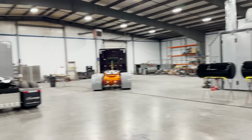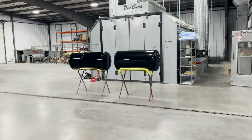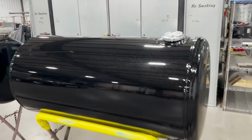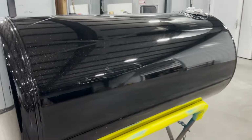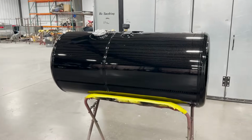All right, so back here in the paint shop, for starters, we got fuel tanks painted for the Mathis truck, Legendary Black. Mark and Eli have been hard at it all week, getting a bunch of stuff knocked out. Well, these tanks look awesome. So maybe tomorrow or Monday or something, we'll get these put on.